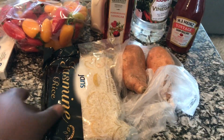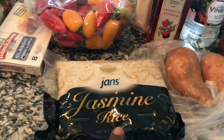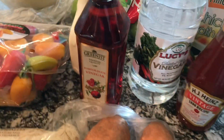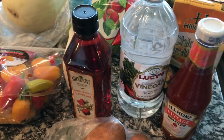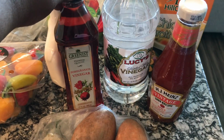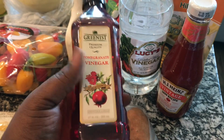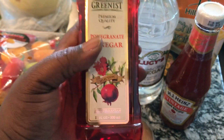Anyway, the peppers. I got jasmine rice. This is a 24-ounce, 1 pound, a pound and a half of jasmine rice. I got 2 sweet potatoes, which I'm probably gonna put with the shrimp. The sauce, I have some pomegranate vinegar. I was surprised by this. I'm really interested to try this out to see how it works out for me. So I'm interested about that.